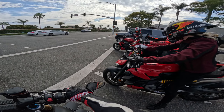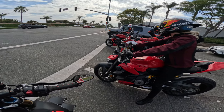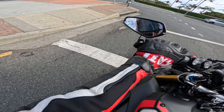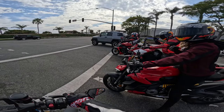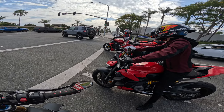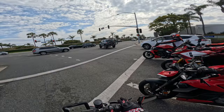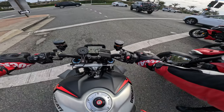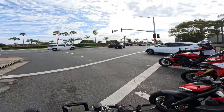And we got the whole team lined up, which is great. And man, this is gonna make for some really cool videos and content, because we're gonna be flying. We got the whole team here. And this bike sounds amazing. Oh my god. Look at us, we're just like a bunch of kids on these bikes. We're like, woo! It's so nice. I'm so excited.